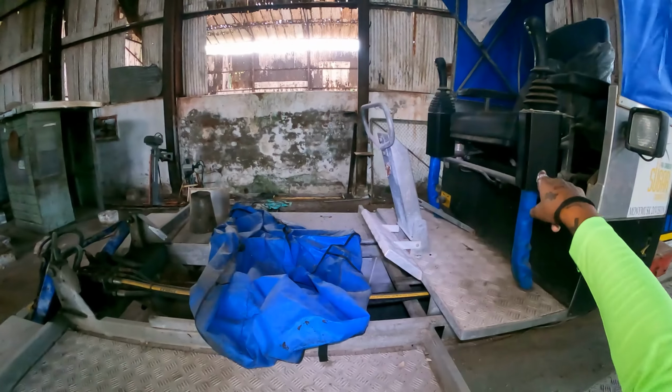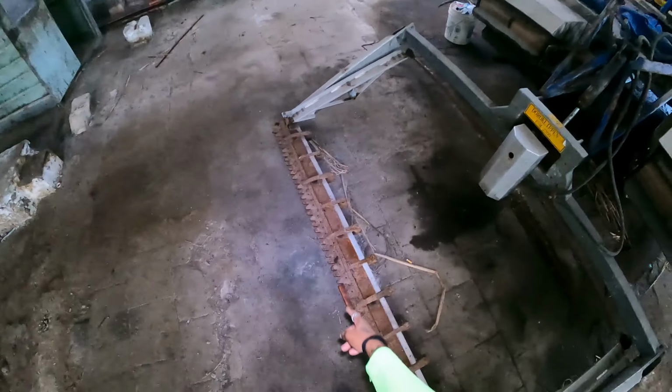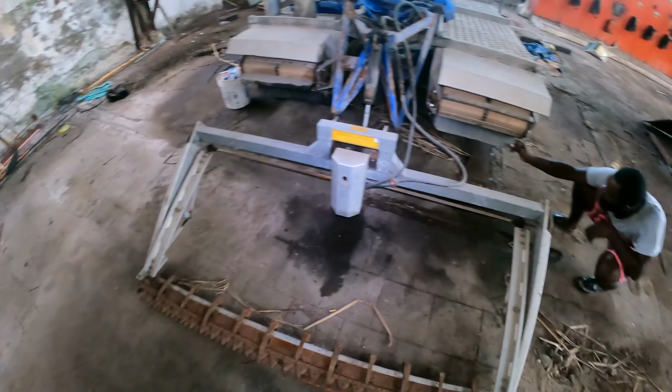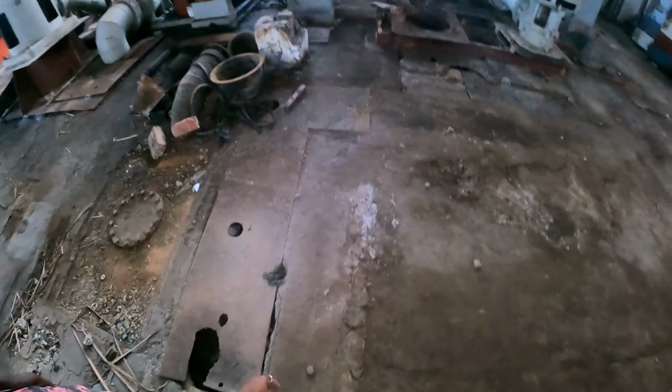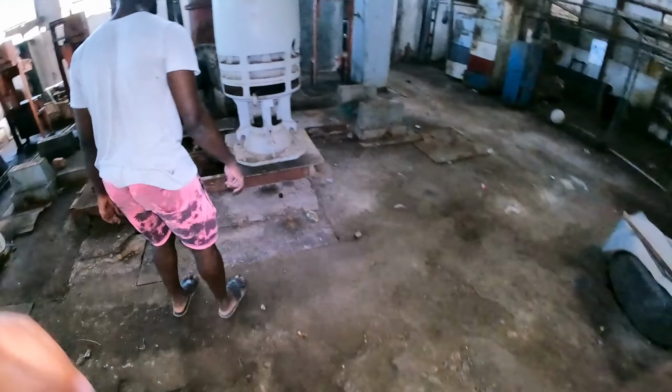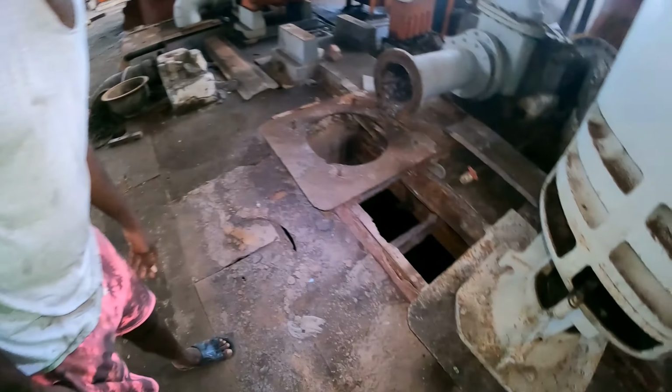Imagine sitting in that tunnel and operating it. And it looks like it can still be used. Can you see it? You saw the trim of them for cutting the cane. Yeah man, it's sturdy. How does it look? One more clock that deep, you know? Shine light in there again, let me see.